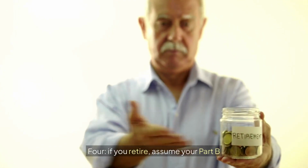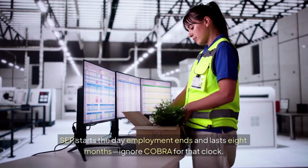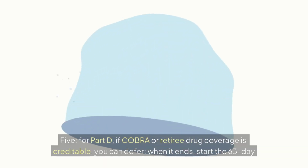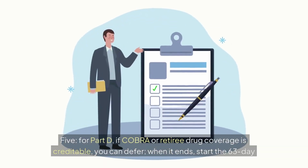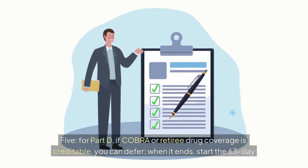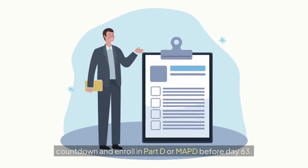4. If you retire, assume your Part B SEP starts the day employment ends and lasts 8 months. Ignore COBRA for that clock. 5. For Part D, if COBRA or retiree drug coverage is creditable, you can defer. When it ends, start the 63-day countdown and enroll in Part D or MAPD before day 63.